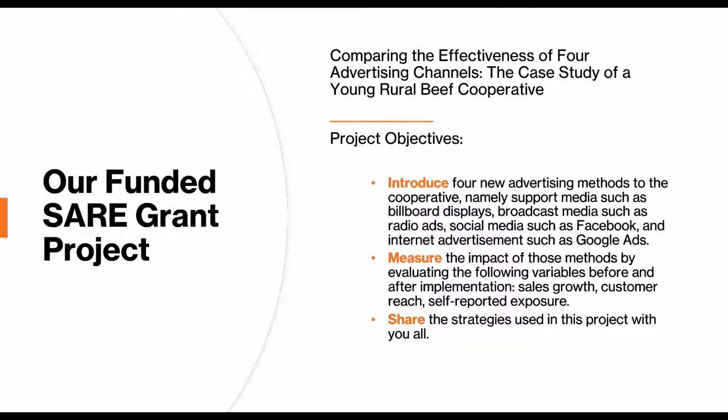So on to our funded SARE grant project. As I mentioned, we did want to focus on advertising methods specific to small farms and local cooperatives. Our funded SARE grant was comparing the effectiveness of 4 advertising channels. We had 3 project objectives, and they were to introduce 4 new advertising methods, and we chose billboard displays, radio ads, Facebook ads, and Google ads.